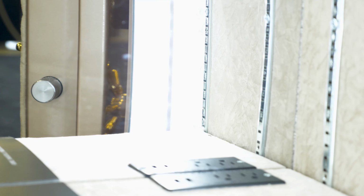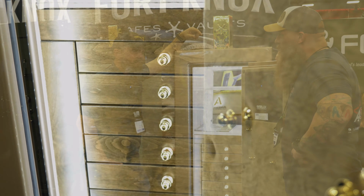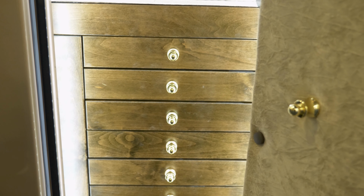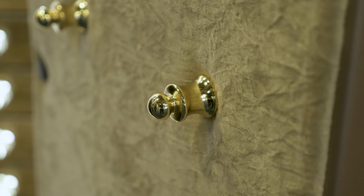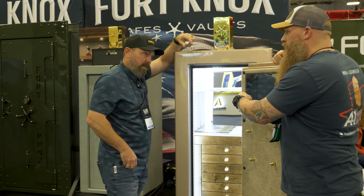Motion sensor LED light system when you open it, right? Gotta have it. And this is a jewelry box. That's exactly what. Yeah, it's the best way to say it, right? Yes, sir. You hang your necklaces here. You got storage. You got power. You got USB power, right there on the shelf.